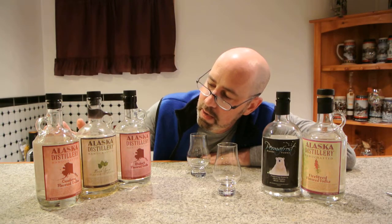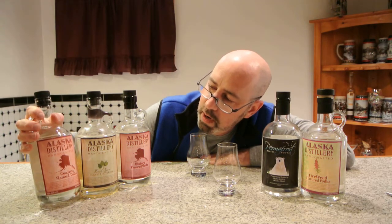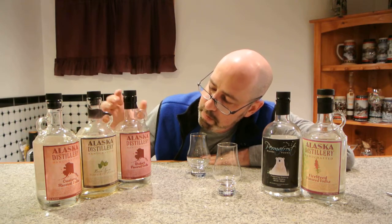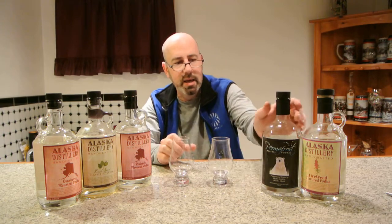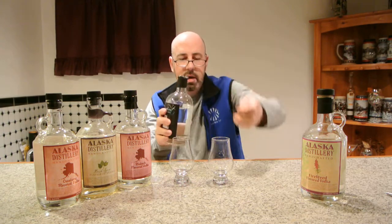Alright, now, some of the flavors we have here on the bar top, we've got cranberry, birch syrup, and rhubarb. We're going to do these another day. Here's the Frostbite, this is the clear, the original vodka, and the Fireweed. So let's get into the Permafrost and try this one out.